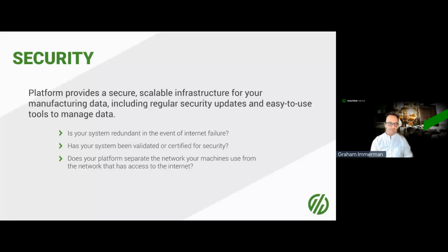Is your system redundant in the event of an internet failure? So if you're using an on-site or on-prem manufacturing solution, and your on-prem server, which is managed by realistically less adequate resources than, say, the billions of dollars' worth of infrastructure put into cloud security, goes down, or your systems fail, or your servers break, where's that data? Is it gone? If so, that's going to be a problem, right?